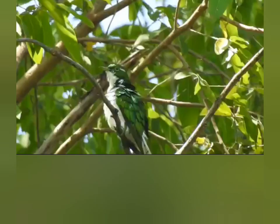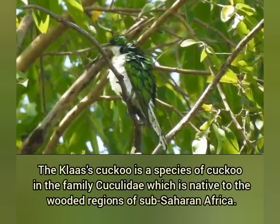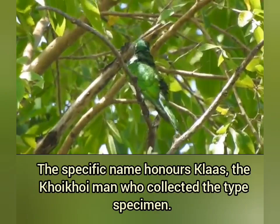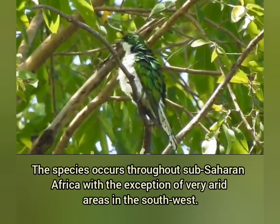The Klaas's cuckoo is a species of cuckoo in the family Cuculidae which is native to the wooded regions of sub-Saharan Africa. The specific name honors Klaas, the Khoikhoi man who collected the type specimen. The species occurs throughout sub-Saharan Africa with the exception of very arid areas in the southwest.